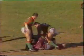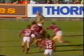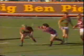Under Marty Gurr, the fullback there, who was really like a sitting duck there, took the tackle and had to cop the slings and arrows of outrageous fortune as they came at him. The kick downfield by Cruikshank, to Cruikshank on the full, and they drag him back 5 metres. 10 points to nil, a magnificent start by South Sydney, and we've only had 15 minutes of football.